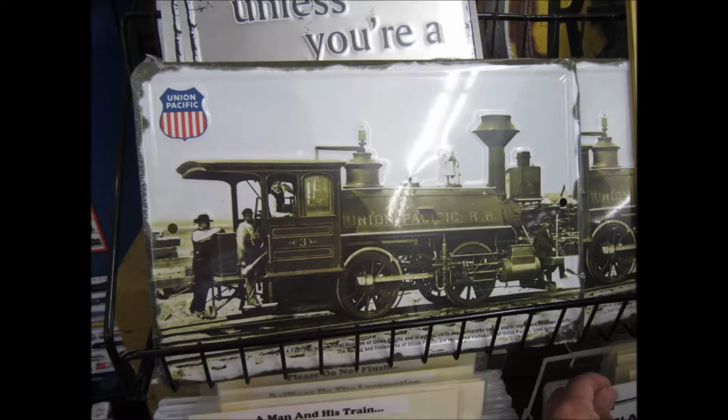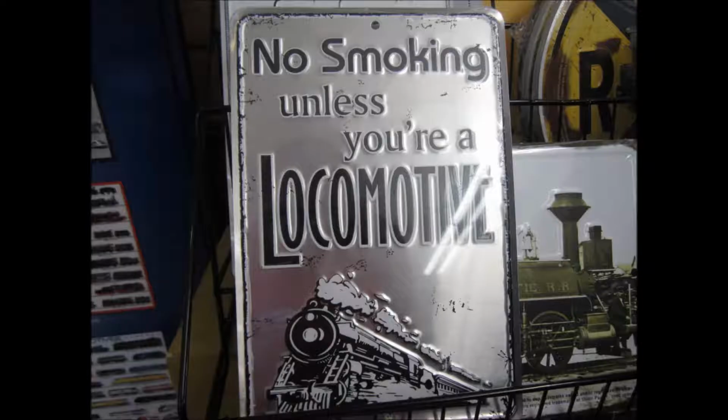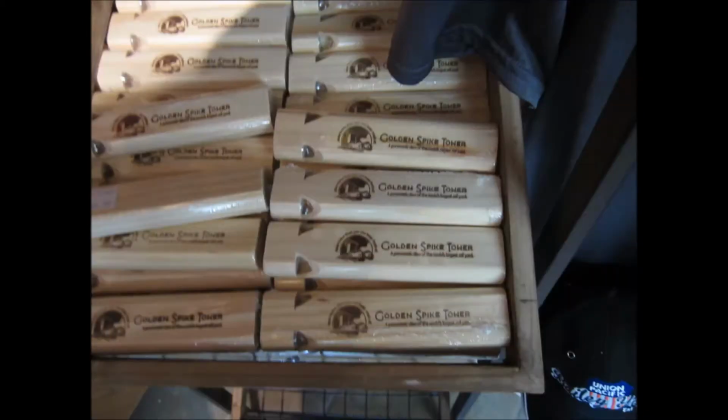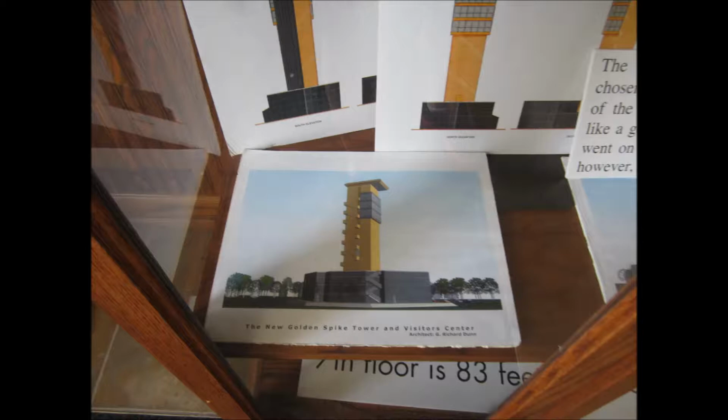A really neat picture of Union Pacific number 3, a tank locomotive. I also like this sign too. There are also these little train beads in different colors I haven't seen before. I think this was the only piece of merchandise that actually had the Golden Spike Tower logo on it. They also had a proposal for like a new tower, which looks like a golden spike.